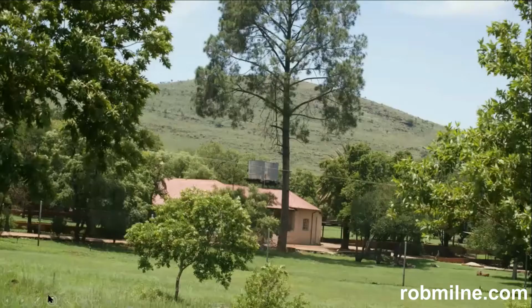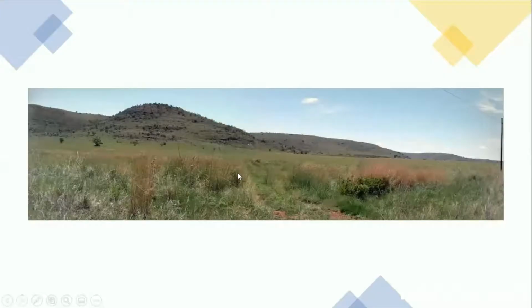But this is where the main action took place, and it took place, oddly enough, almost opposite a very notorious place called Vlakplaas, which featured quite significantly in the War of Liberation in the 1970s, 1980s. This is the notorious Vlakplaas. And I'm looking south, and to my back is the Hennips River, or Sesmylspruit. And this is what it looks like across the road.